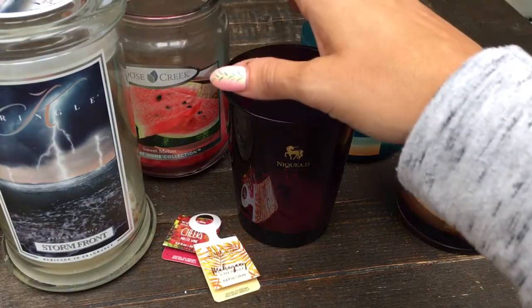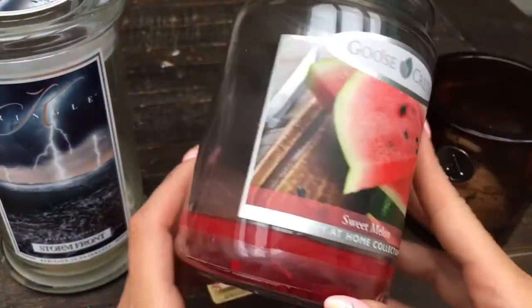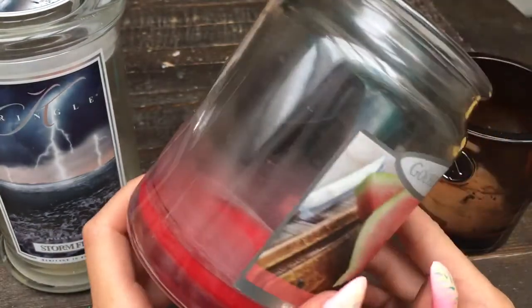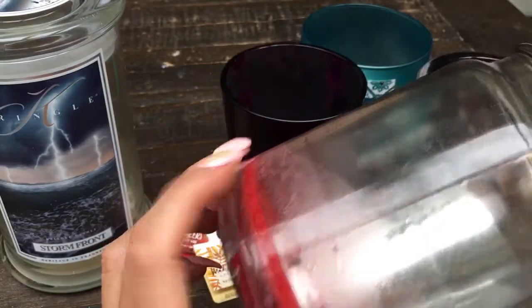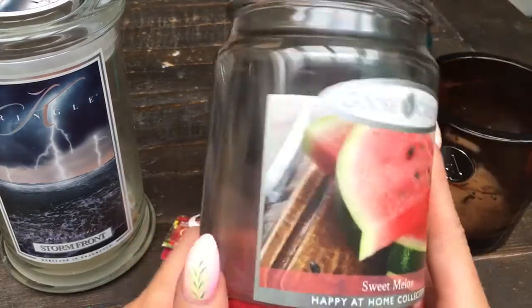The next one is Goose Creek. You guys know I'm not going to say much about it. Goose Creek sucks. Not a fan. Would not repurchase. Got no scent throw. All the flames did was drown and go out on their own. They were so puny. You couldn't cotton ball this enough. I would cotton ball it, and then not even five minutes later, they would be puny again. So I just stopped wasting my cotton balls. I never trimmed it. They would just disappear.